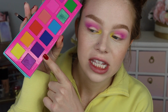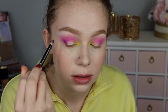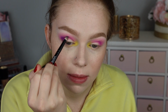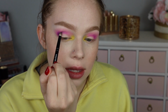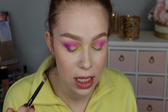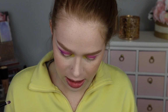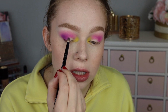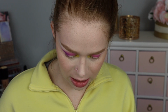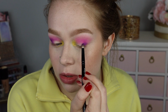Now I'm gonna go into this purple right here called Honeyberry, and I'm gonna pop that on the outer V, just to add a little bit more of a purple tone to the look and add a little bit of depth. But overall, this palette, if I'm being honest, is probably my least favorite of anything Ace Beauté has done, and it has nothing to do with the quality. It's just the fact that it's a very standard rainbow palette. There's a shimmery purple and a shimmery green, and I feel like that's a little bit limiting. So it's not my favorite because all their other color stories are so much more unique.